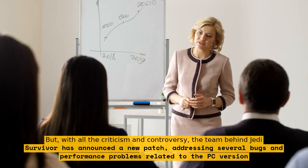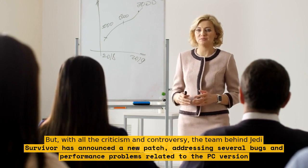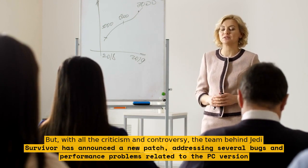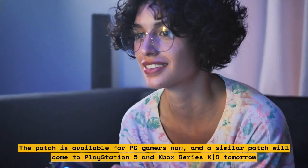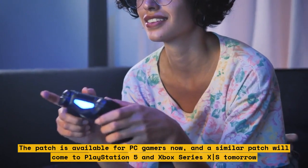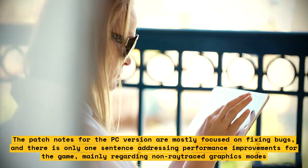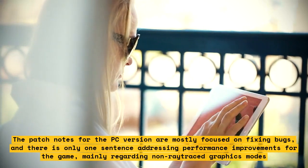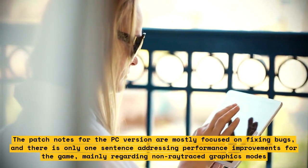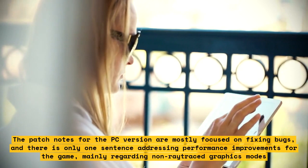But, with all the criticism and controversy, the team behind Jedi Survivor has announced a new patch, addressing several bugs and performance problems related to the PC version. The patch is available for PC gamers now, and a similar patch will come to PlayStation 5 and Xbox Series X|S tomorrow. The patch notes for the PC version are mostly focused on fixing bugs, and there is only one sentence addressing performance improvements for the game, mainly regarding non-ray-traced graphics modes.